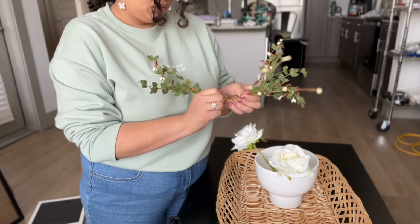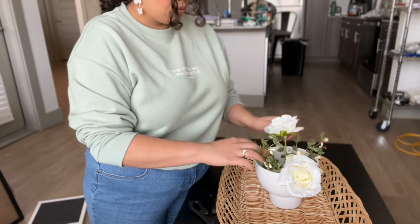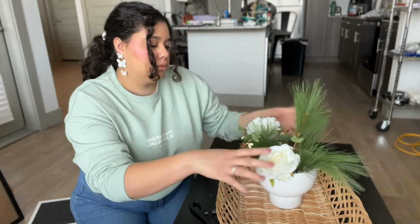Next, I'm taking apart this other plant and making it so that I can be more creative with it and put it throughout the whole entire arrangement. And then I'm just kind of spreading out the leaves of the pine.